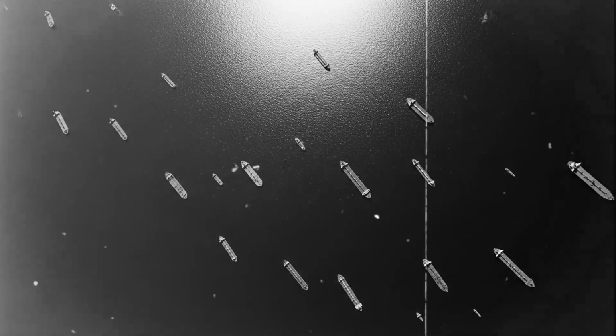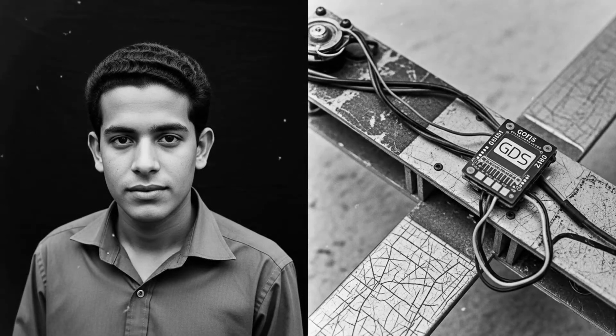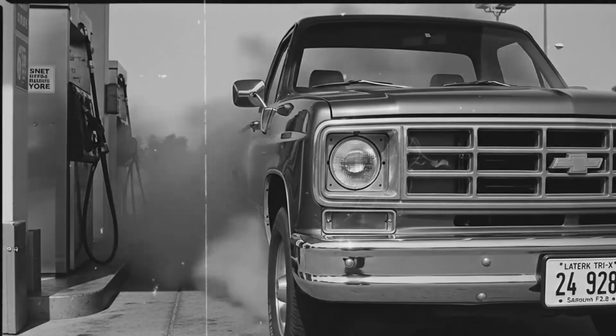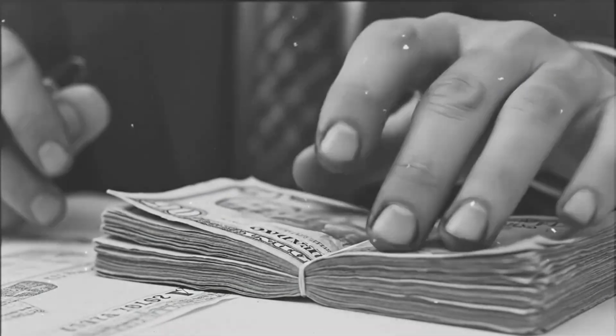Satellite images from March 2026. See those 70 tiny thermal bursts from the Iranian coast in the Strait of Hormuz? Those aren't ballistic missiles. They're Shahed 136 kamikaze drones. Each costs as much as a used pickup truck, $20,000. 70 of them? Just $1,400,000.